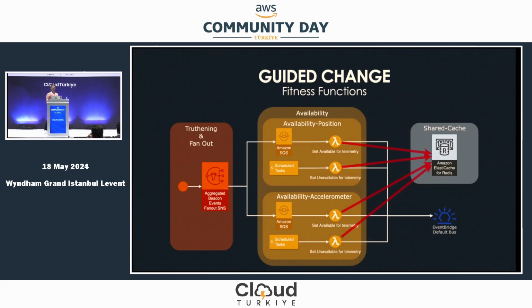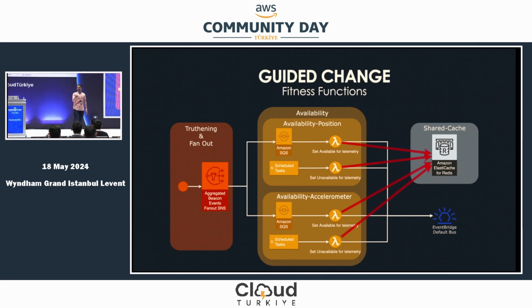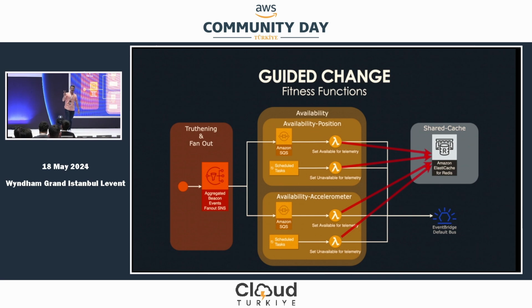Then we started processing accelerometer telemetry. As soon as that happened, we noticed something new that we didn't notice before. Depending on the gateway around the beacon, sometimes we receive the accelerometer data, and sometimes we don't. So we had to cache it as well to see when is the last time that we have seen the accelerometer telemetry from this beacon. But this was scratch three this time. So this was good enough for us.